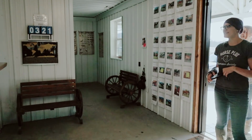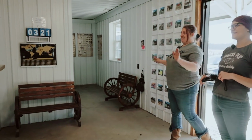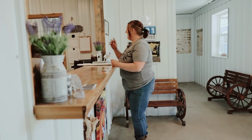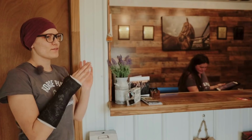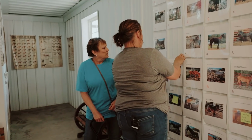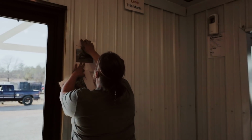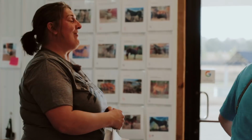They're taking Watson. Yay! And a dude. You can find their picture on the wall and move it from the looking for love wall to the found love wall. Oh, how fun. Thank you guys so much. Thank you.